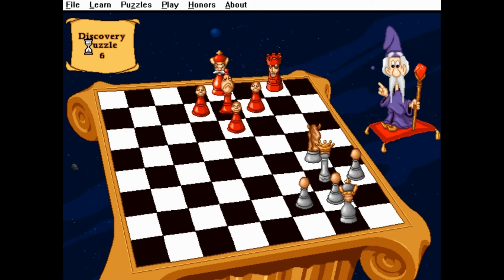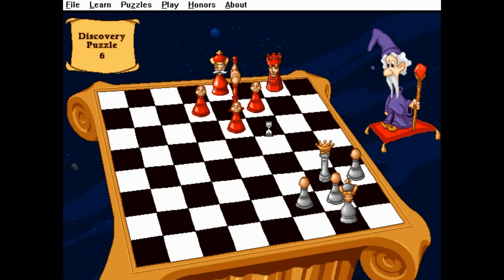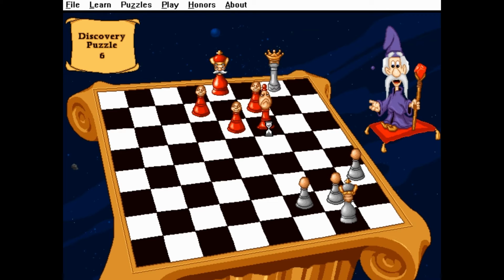Here's the puzzle. It's your move. Find the discovered attack in this position. Excellent! That is the correct move. This capture leaves you way ahead and certain to win the game.